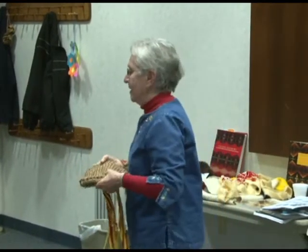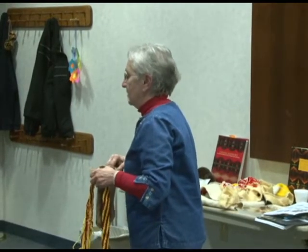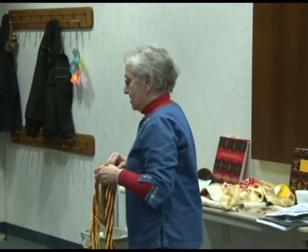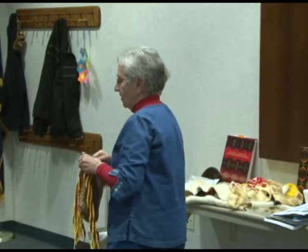Is Judy making them with the... No, she's making them with hemp twine. Or at least what I've seen her make. More like a utility bag. They can make a real lacy one. Is it like crocheted or what? How's that made? Crocheted?